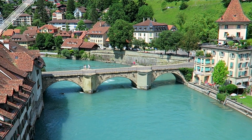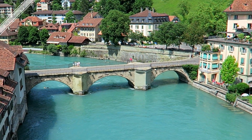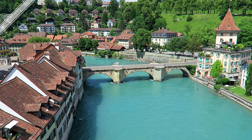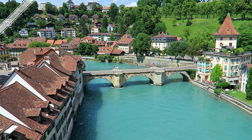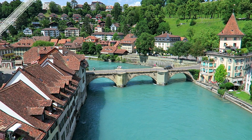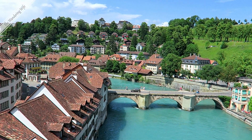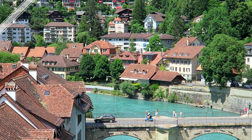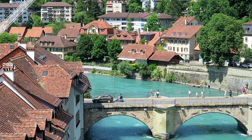Oh, those kids just jumped in. Did you see that? Oh my gosh, they're crazy. That's a fast-moving river. Anyway, until 1844, it was the only bridge crossing this river. So it was the only way to get across the river in town. And there they go downstream. Gosh. There was an adult with them. I hope they're all together, because that is moving really fast.